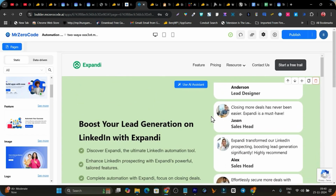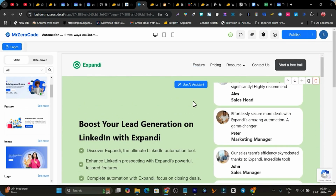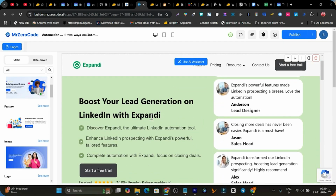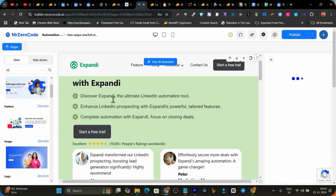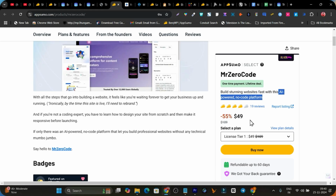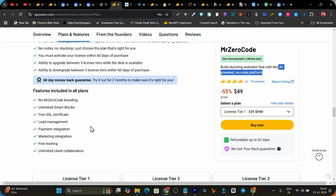You can see these are the dynamic websites you are building here. It is also asking you to use its AI assistant to generate the script or the content. I can easily select this element here, and after that I can customize from here. So this is how you are going to use Mr. Zero Code. Its pricing is $49, affordable compared to Breezy Cloud.